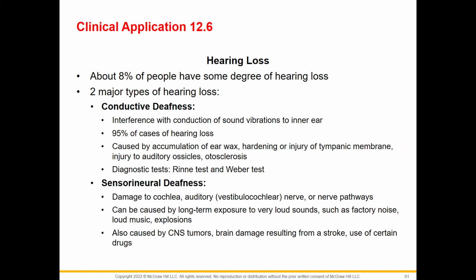Sensory neural deafness occurs in the cochlea. So, conductive deafness occurred before you got to the actual organ, and you basically just could not get that sound to get from one place to another to be interpreted. Whereas with sensory neural deafness, the damage is occurring in the cochlea, or the vestibulocochlear nerve or the nerve pathway.